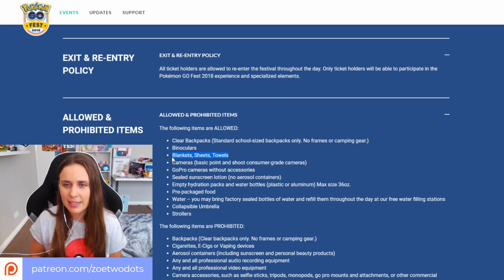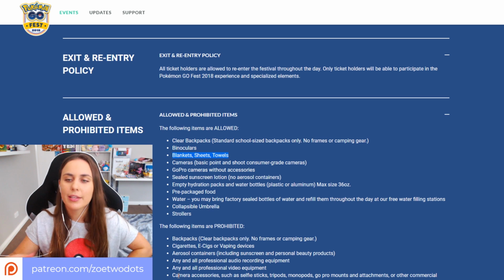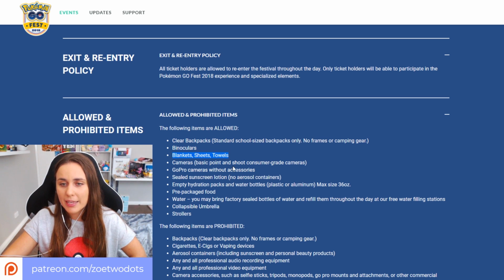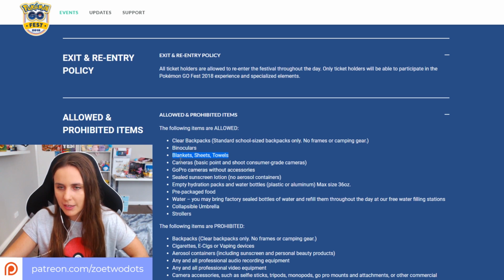You're not allowed to bring in camping chairs. That's a bit further down, but you can't bring in chairs, camping chairs, things like that, because they are a hazard. They block walkways and get in the way. But you are allowed to bring blankets, sheets, and towels. So definitely, if one person wants to be the rep for their group, bring a light blanket or a towel or something to sit on if you want to take a break and chill out.